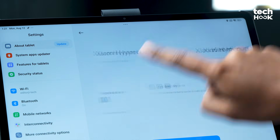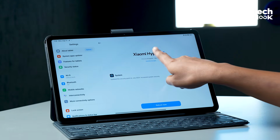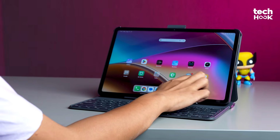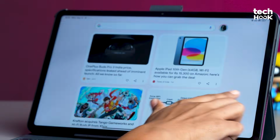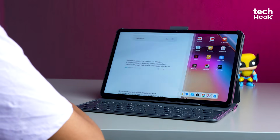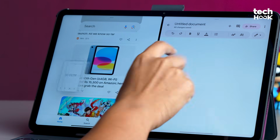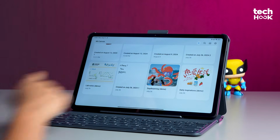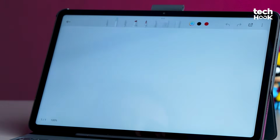Moving on to the software. The Redmi Pad Pro runs on Xiaomi's new HyperOS along with Android 14. If you're familiar with MIUI, you'll find HyperOS feels quite similar. It is quite responsive and straightforward, even if it's your first time using it. Navigating the interface is a breeze, and features like split-screen multitasking and floating windows make it a solid choice for productivity. And for the creatives out there, the MI Canvas sketching app is a nice touch, though it's pretty basic.